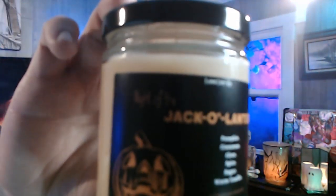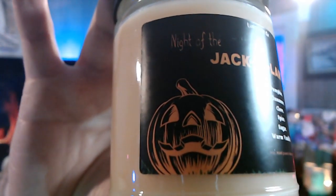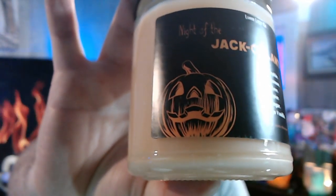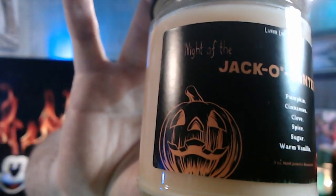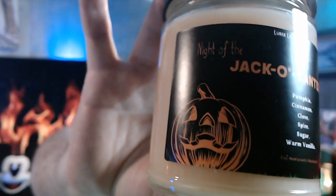We have a candle called Night of the Jack-o'-lantern. Let's take a look here. Look at that. If that doesn't look like retro Halloween, I don't know what does. I love retro Halloween. What I mean by retro Halloween, I think we all know. You know how mid and early 20th century Halloween decor had this very specific look to it. A lot of decals like this, a lot of two-toned images.